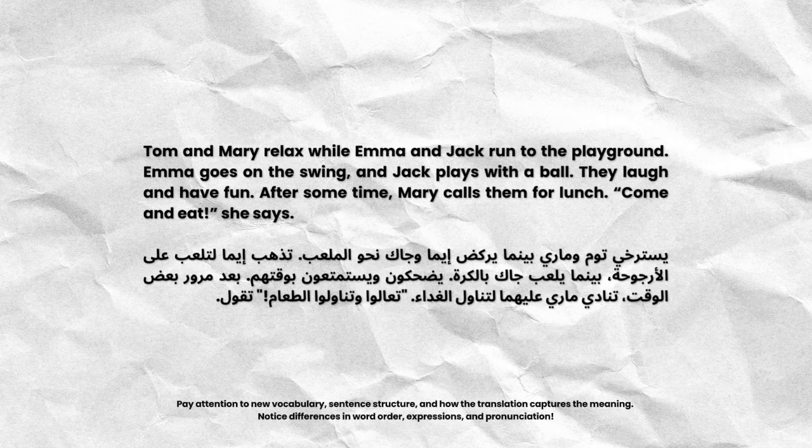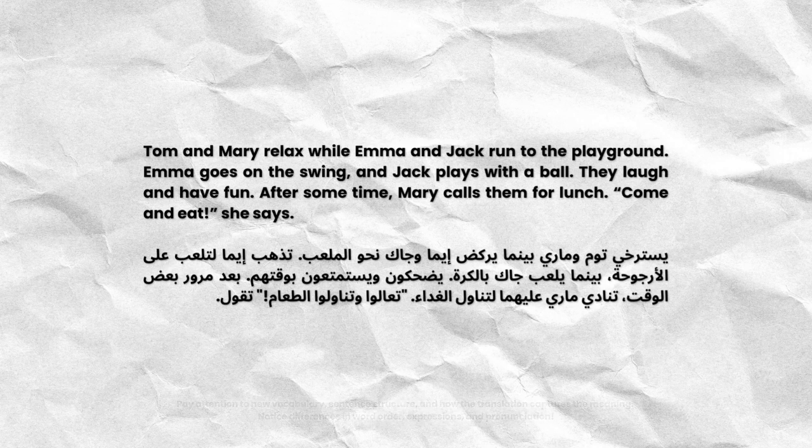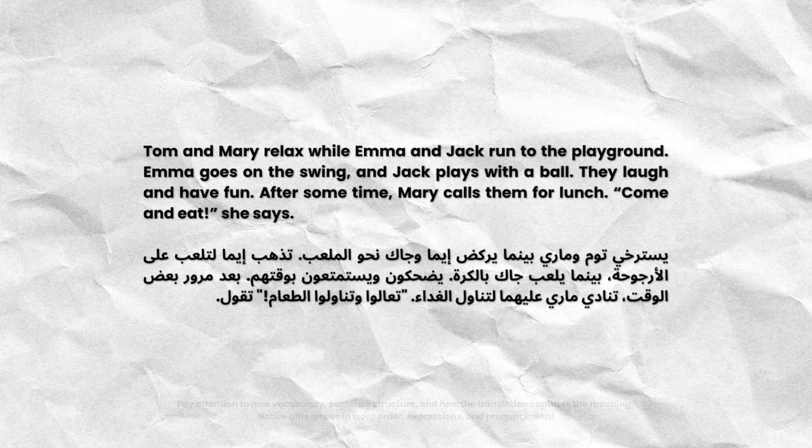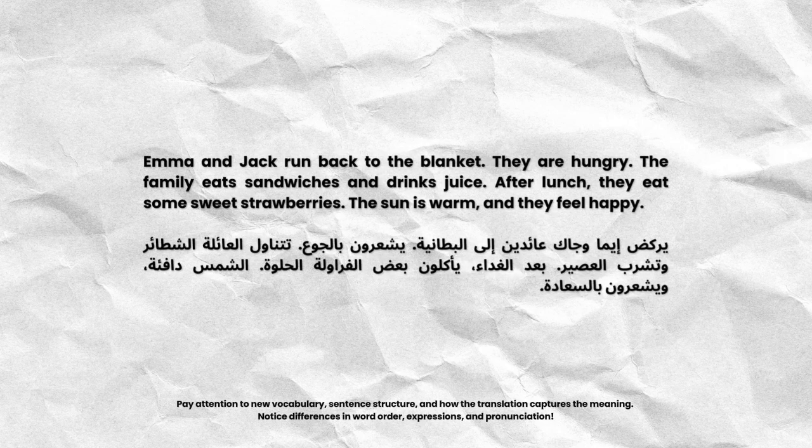Tom and Mary relax while Emma and Jack run to the playground. Emma goes on the swing, and Jack plays with a ball. They laugh and have fun. After some time, Mary calls them for lunch. "Come and eat," she says. Emma and Jack run back to the blanket. They are hungry. The family eats sandwiches and drinks juice.